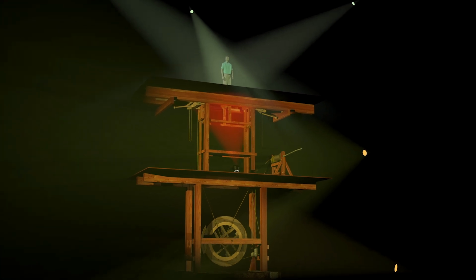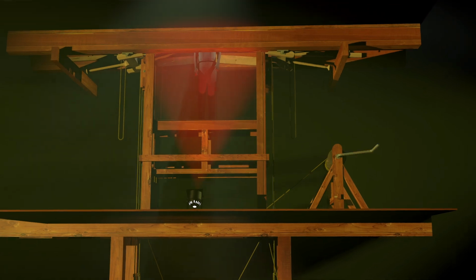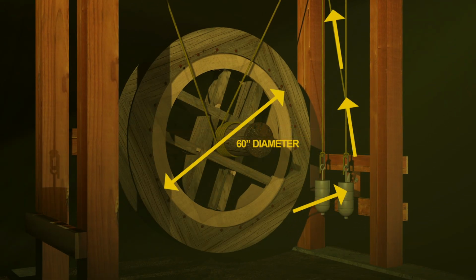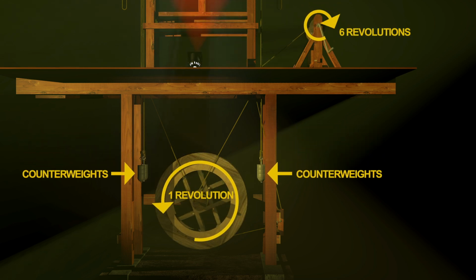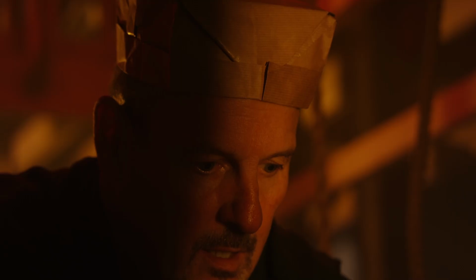It works by mechanical advantage and is a ratio of 6-1, which makes it easier for the operator to work the machinery. We can counterbalance the weight of the actor by adding or taking away weights. However, it wasn't just a solo effort, it required teamwork.